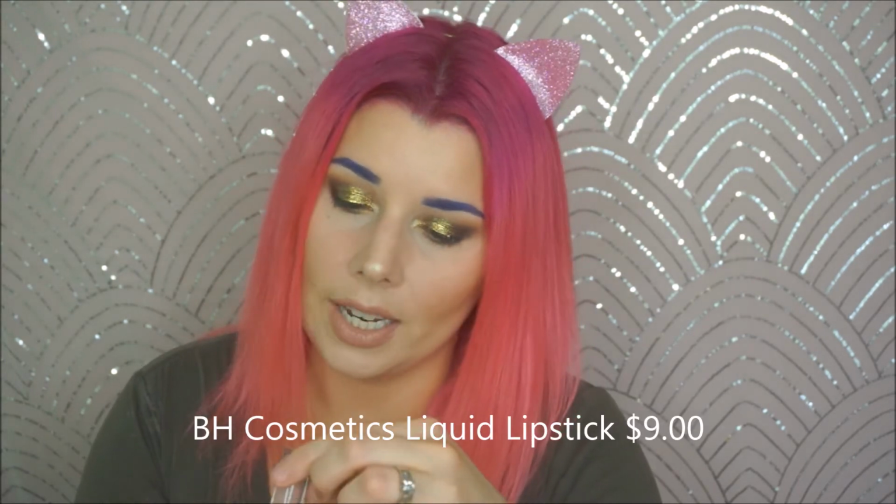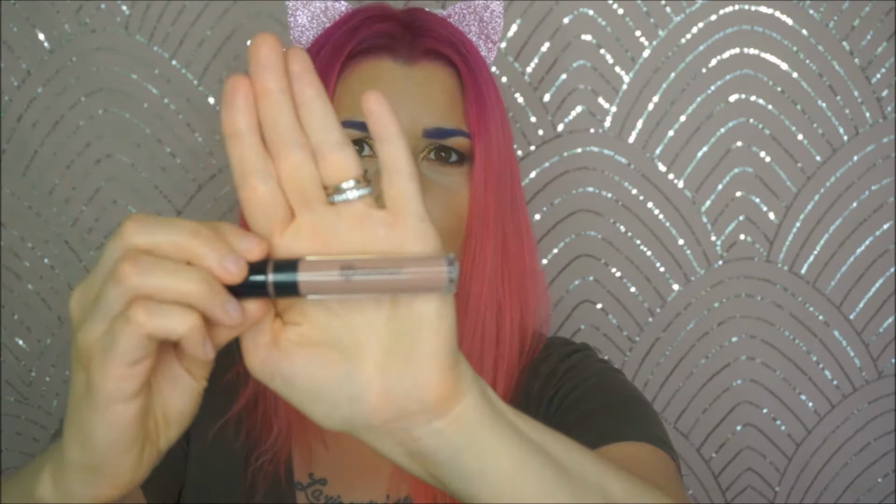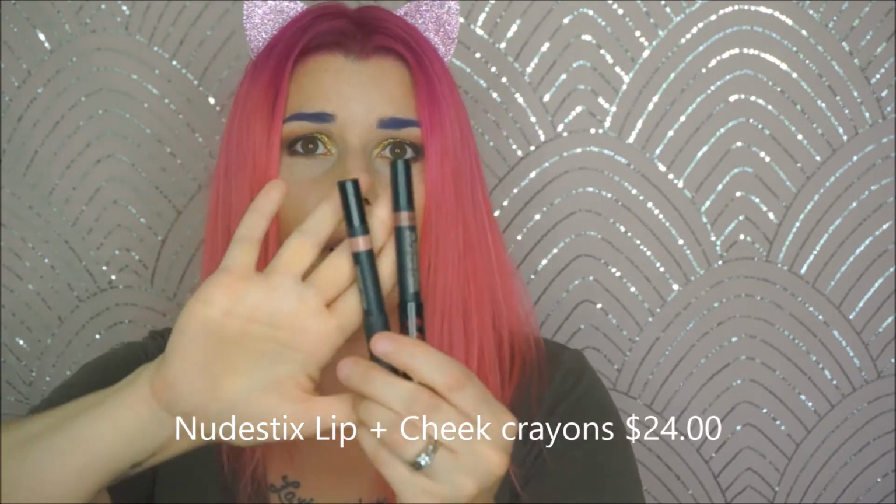Like, it's fantastic. Next is by BH Cosmetics. It's their BH liquid lipstick in the color Sophia. I love this. This has that kind of like gray undertone. The next are two nude sticks, Whisper and Sonoran. Whisper's like the dead lip nude, and then this one's kind of a brownie nude.